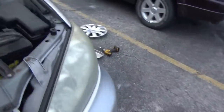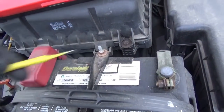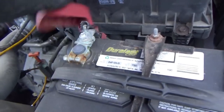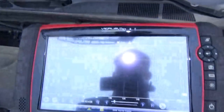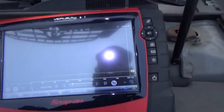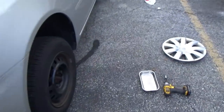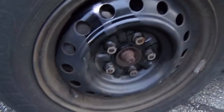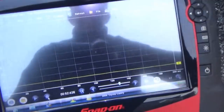Come here to the battery. Put one lead on there. You gotta verify your equipment before you use it, right? Yeah, 12 volts. Okay, let's jump over here to this side. Do the same test. So let's spin the right wheel, or the left wheel.